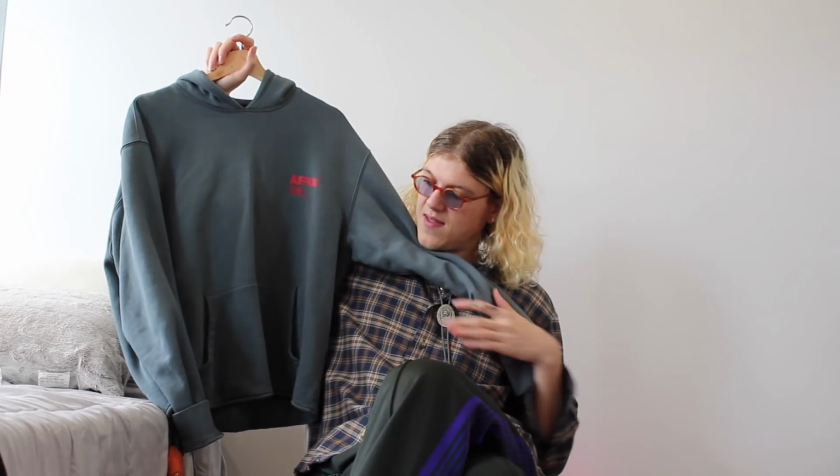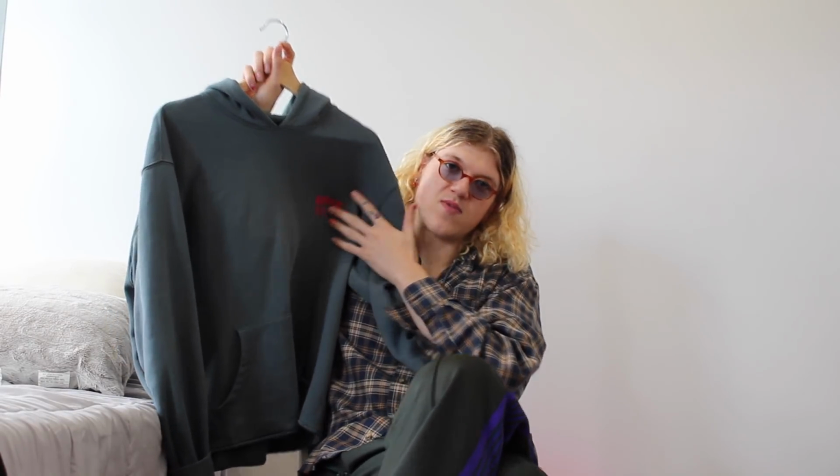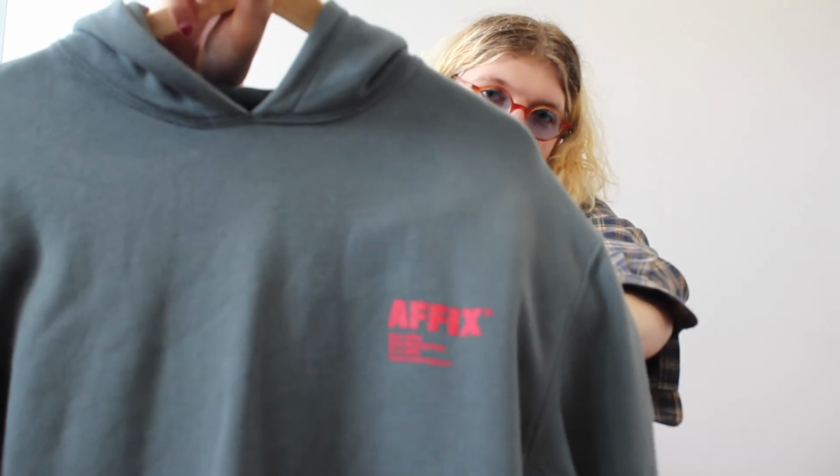So for the next outfit, this is going to be your outfit when it's just kind of nasty out and you want to be super comfy and cozy. But for me, up top, my current go-to hoodie, my favorite, actually the only hoodie I own now, is this Afix Works hoodie. I got this in like kind of grayish blue color with the red screen print on it, as you can see right here.